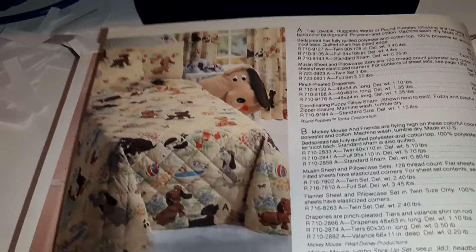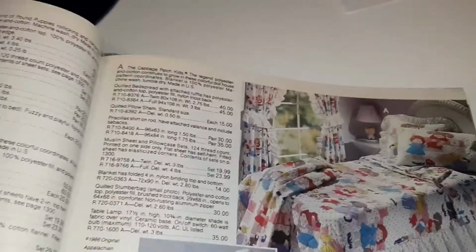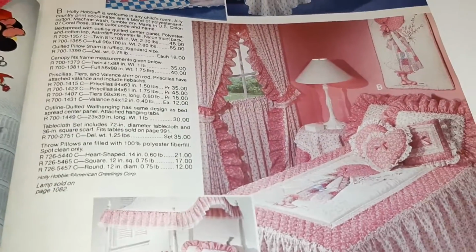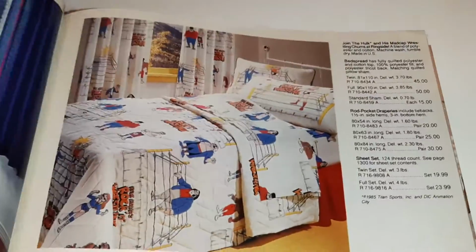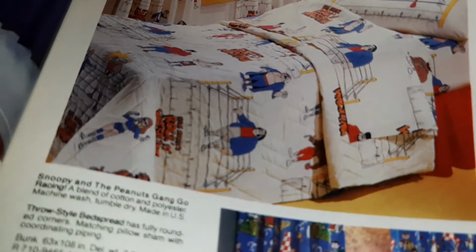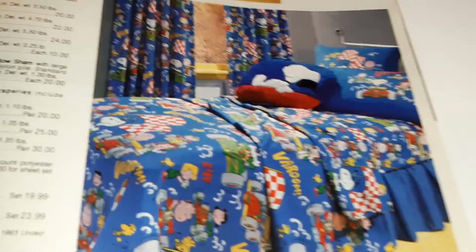We've got the Pound Puppies. Those are awesome. And Minnie and Mickey. Cabbage Patch Kids, Holly Hobbie, baseball, and other sporty sports, football. These are cool. This is wrestling. Hulk Hogan's Rockin' Wrestling. Do you remember that cartoon? And then some Snoopy.